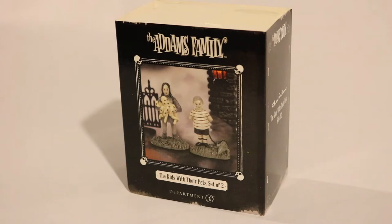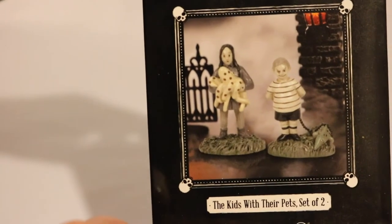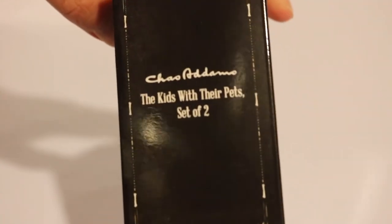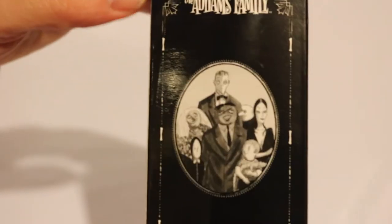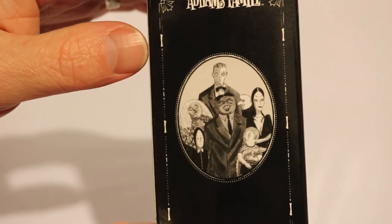And we are going to be unboxing the Addams Family kids with their pets. It's a set of two. It's Wednesday and Pugsley. So here's the two kids there. It looks like Pugsley has his alligator and Wednesday has an octopus. The side here says Charles Addams, kids with their pets, set of two. And some Department 56 things. It's an Addams Family portrait with the whole family there.